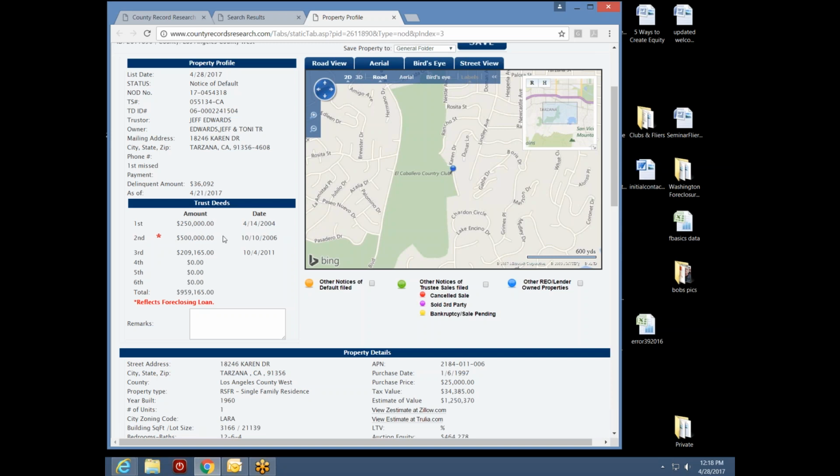Now if I was going to bid at auction, I don't have to worry about this third at all. Notice the third I have from 2011, that's $209,000. Now it's possible, and I'm going to throw this out there, it's possible that that third might actually be a recorded modification of the first loan.